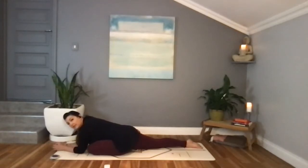But wherever you find yourself, remember this is a forward bend. And in the forward bends, we relax. And the more we relax, the deeper we go. Feel your whole body softening.